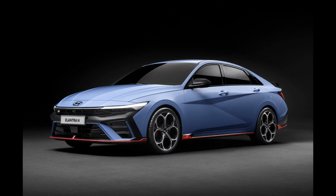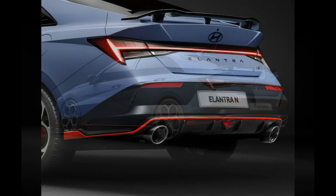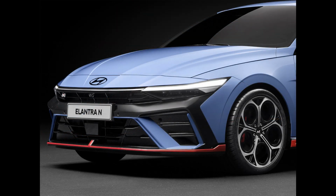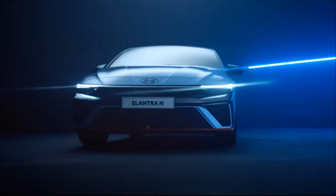During our numerous drives of Elantra Ns, we've noted its sharp throttle response, crisp handling, and sonorous exhaust note. We also found that the Elantra N's longer wheelbase gives it a more compliant ride than the Veloster N, but still delivers the sure-footedness we look for in a sports sedan.